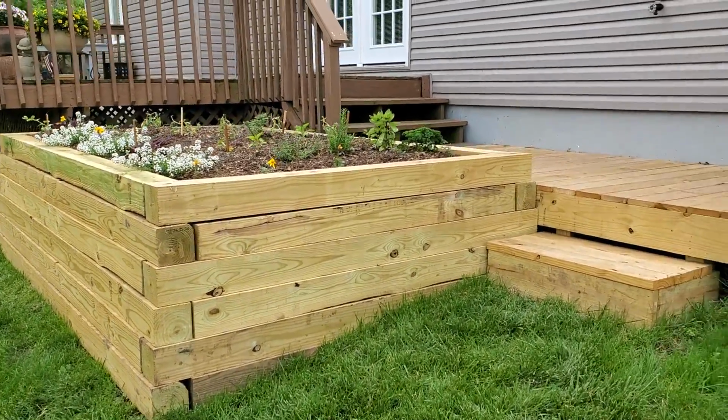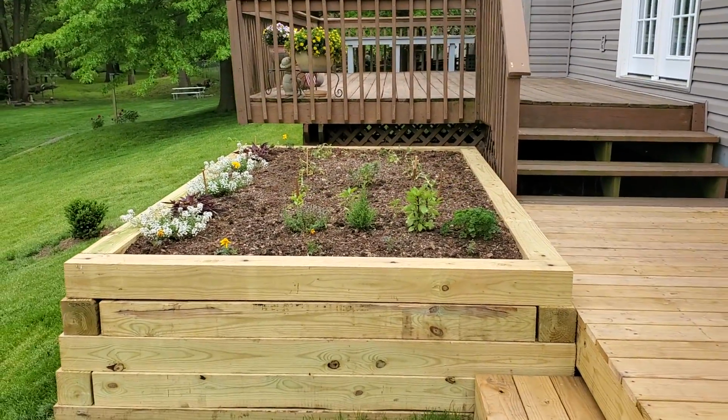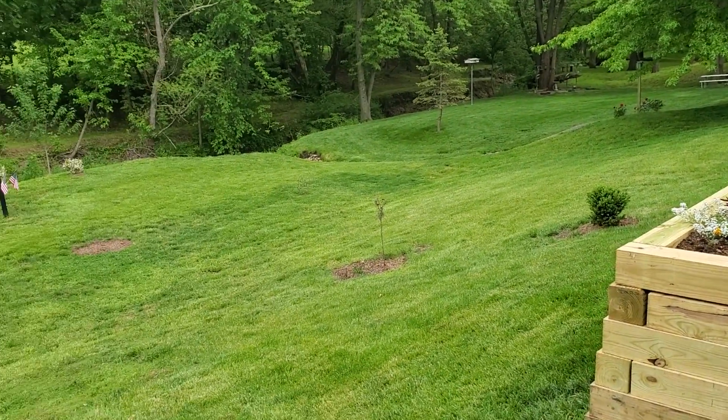So they love it because they can access it. It's 6 inches higher than their step. They can walk up in there, they can pull weeds or do whatever they need to. Super simple, super easy landscape.